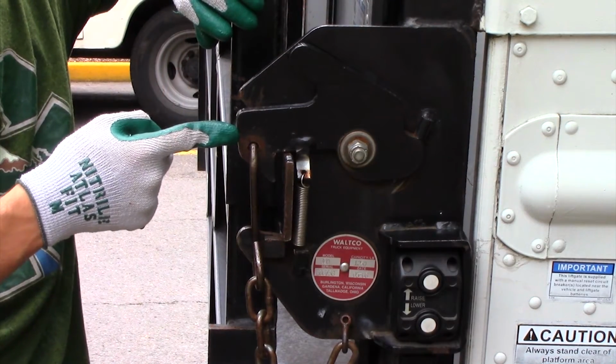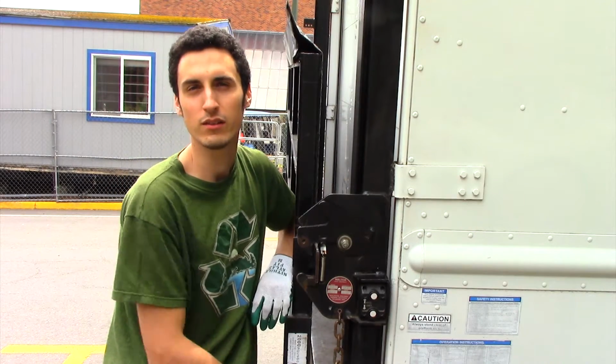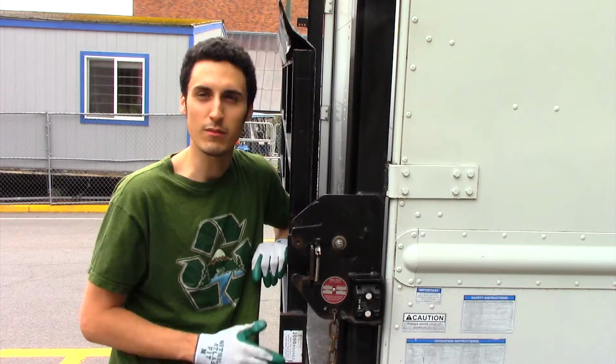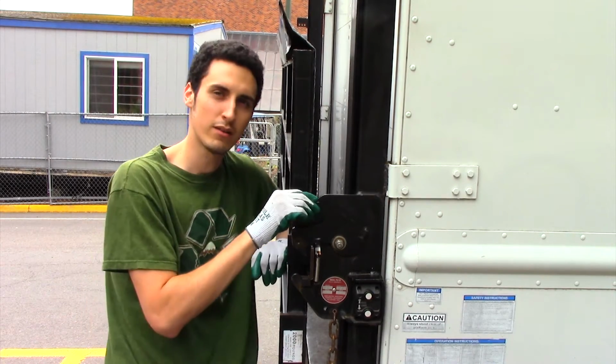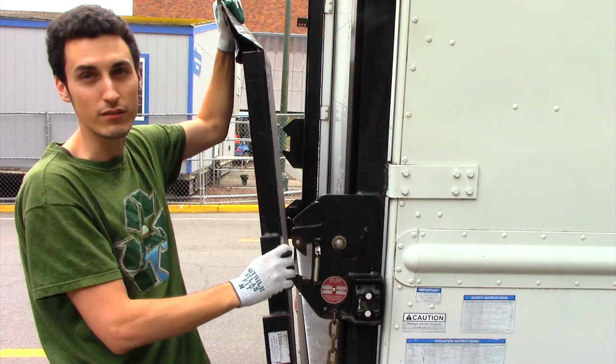The first step is unhooking the safety chain here. Once that's done, you want to raise the liftgate just a little bit using this button. On some vans it may be a switch. After that, raise the lever here and slowly lower the liftgate. Make sure it doesn't slam down.